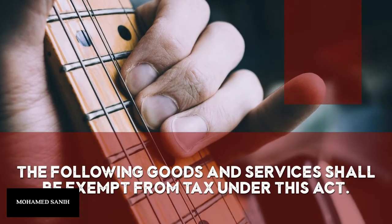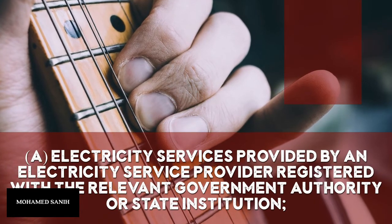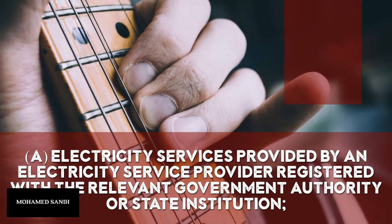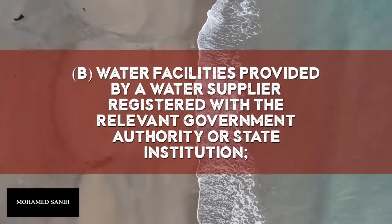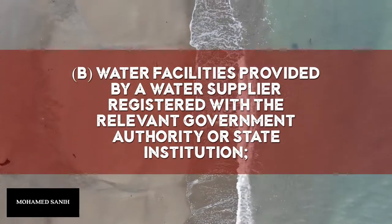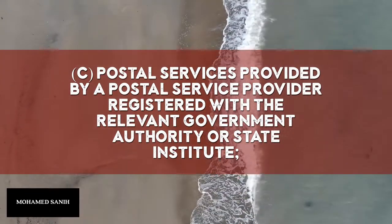The following goods and services shall be exempt from tax under this Act. A. Electricity services provided by an electricity service provider registered with the relevant government authority or state institution. B. Water facilities provided by a water supplier registered with the relevant government authority or state institution. C. Postal services provided by a postal service provider registered with the relevant government authority or state institute.